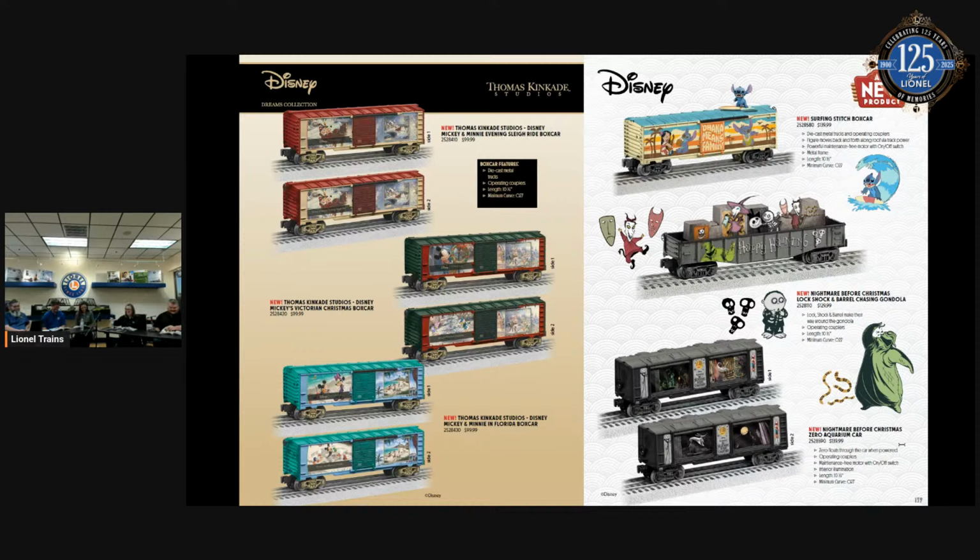Cool. And then continuing on with Thomas Kinkade, we started this series where we do a few Christmas-themed Thomas Kinkade items with classic Minnie and Mickey. So we're carrying on with the evening sleigh ride and their Victorian Christmas. And then we've also been doing their location-based items as well. And this year, Mickey and Minnie are in Florida, kind of vacationing there. Really fun, bright car with some great images on the side.